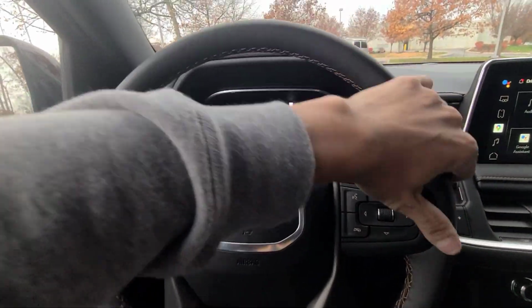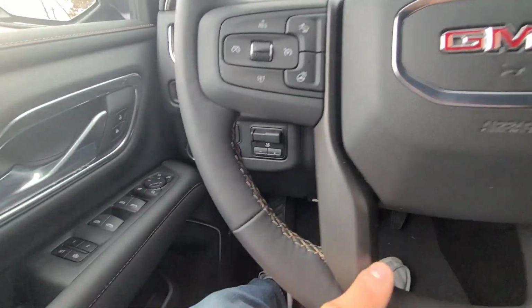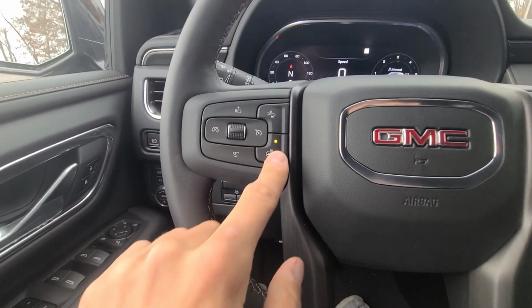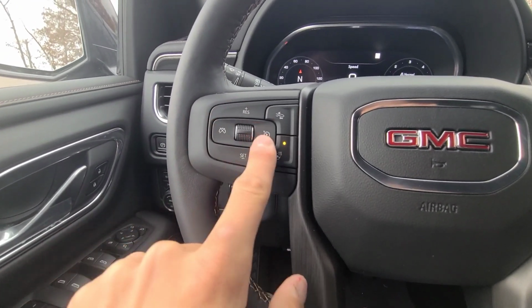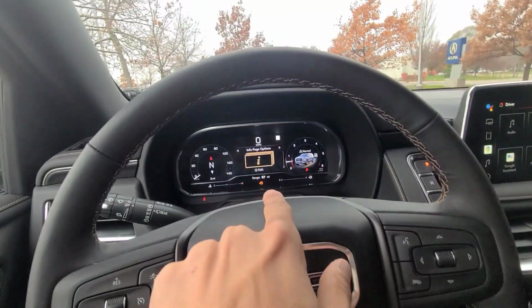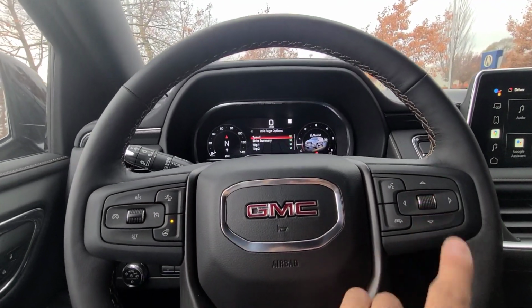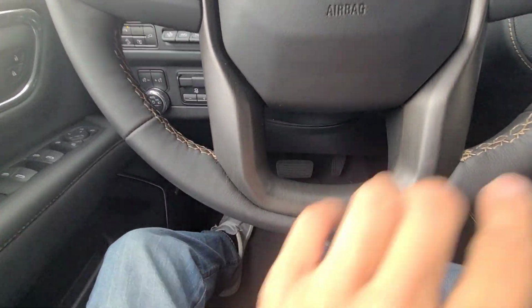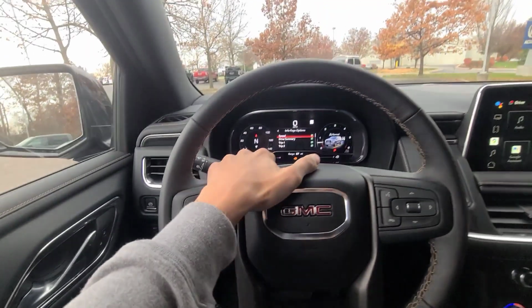Now coming to the steering wheel itself, it's going to be fully leather wrapped with the brandy stitching all the way around, as well as our collision alert and a heated steering wheel right there, and our cruise control settings and the thumb pad here to control our center screen here. And we have our airbag as well as the faux wood accents throughout and the horn.